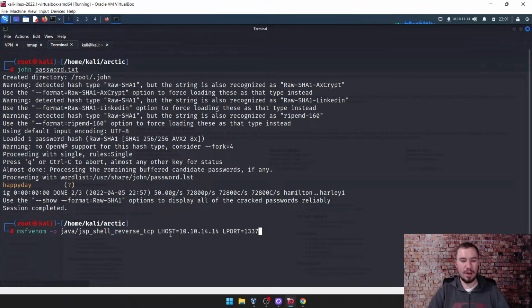But anyways, we got our LHOST for our IP, our LPORT, -f, which means we want to create a file. And we're going to call our file shell.jsp. So actually, we can just call it shell because I think when we go into the machine, we can name it .jsp. So let's just call it shell.